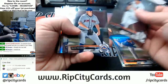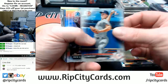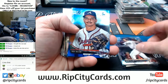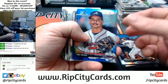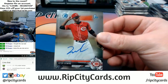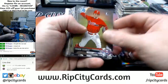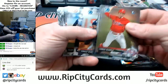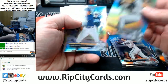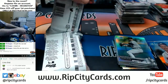Papers. Chromies, a Glenn Otto gray paper for the Yankees. Got some refractors. We got a blue refractor for Troy Bacon of the Braves. Another random card. And a Jeter Downs, Reds base autograph. I'd seriously like to just open Bowman seven days a week. It would make me happy.